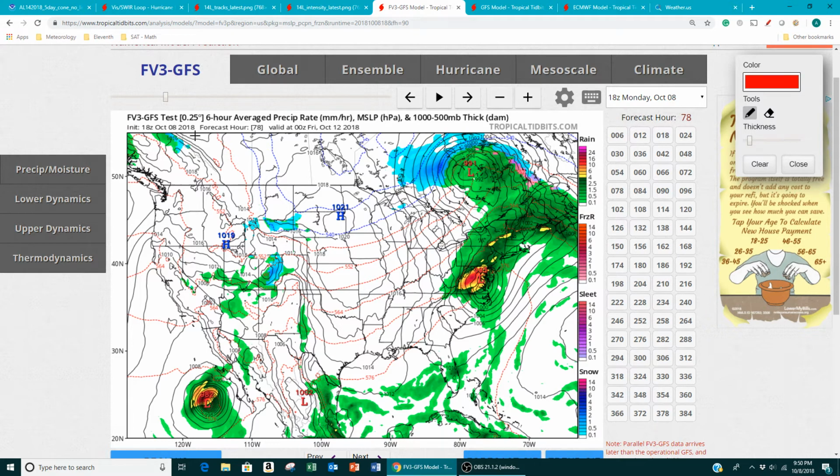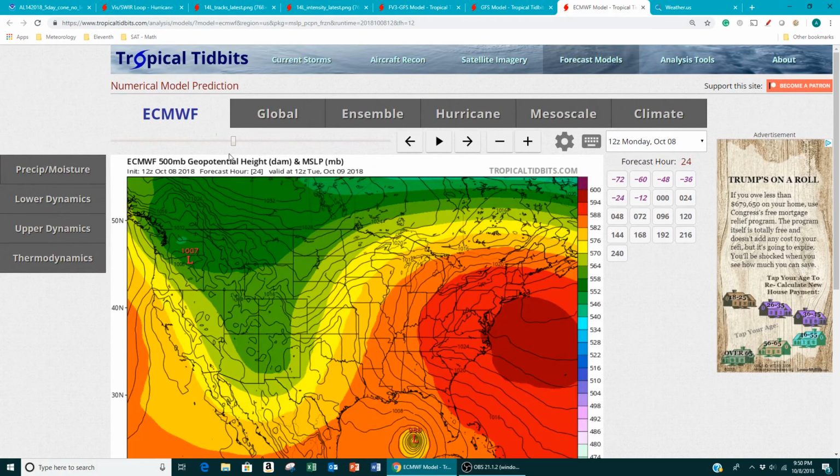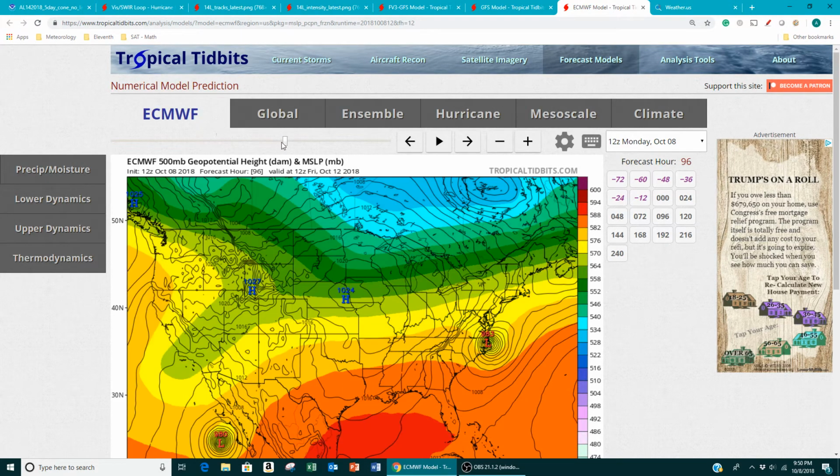So with the FV3 GFS, the main threat would be in this area right here. With the GFS right now, the main threat level would be right here. And now if we switch gears to the European, the European is taking a different approach with this model. Bit of a tongue twister there for some reason. It makes landfall with this storm in the same spot, but if you notice, it takes a much more coastal approach. It doesn't even enter southeastern Virginia. It goes more like this, all right?